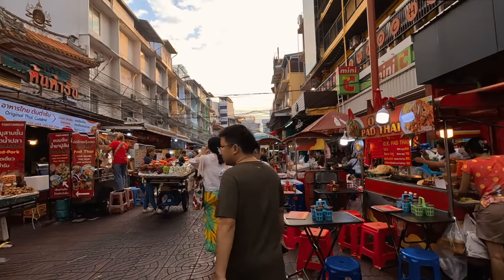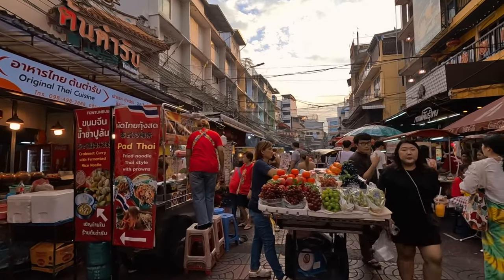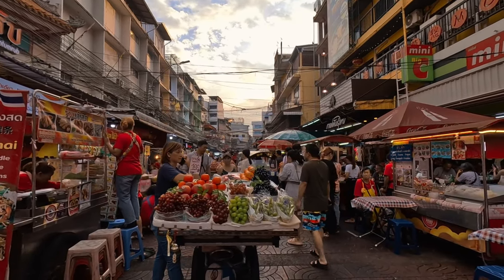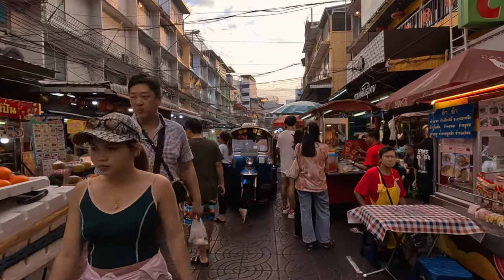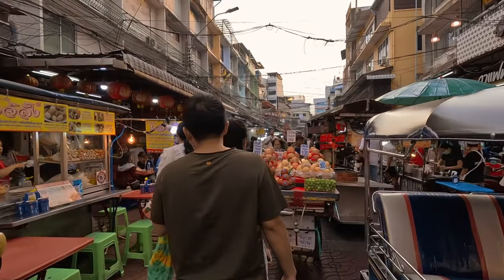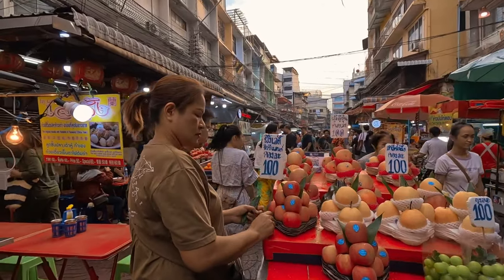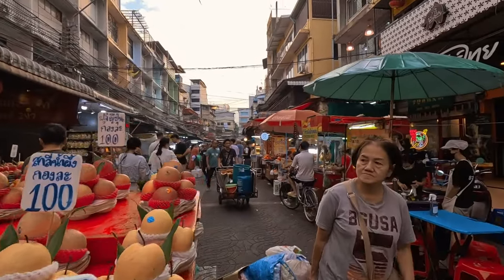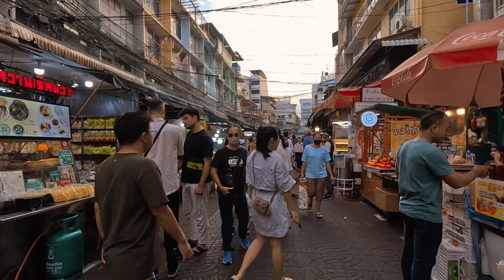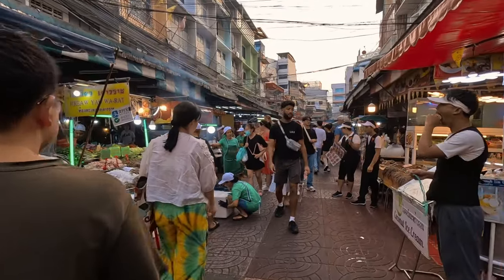Oh my goodness, look at that. There is no shortage of places to explore. I really like this place. Let's go a little bit because it looks exciting to me. You look at all these traditional Thai things. And I will let you see it for yourself as if you were here walking alongside me right here.